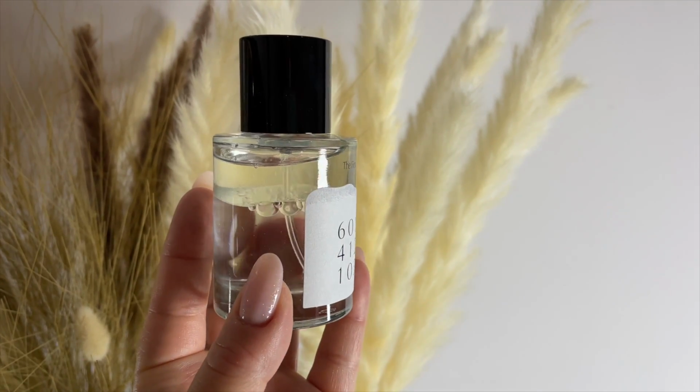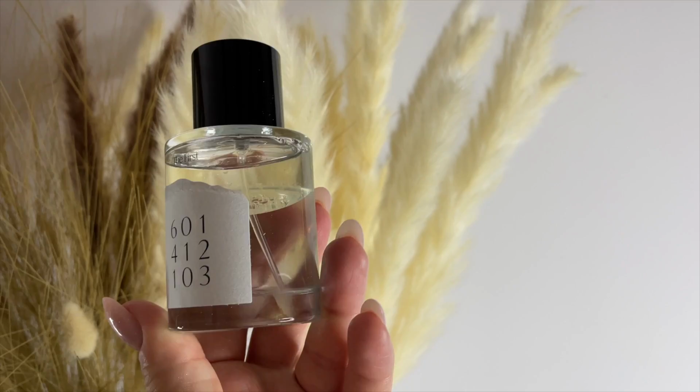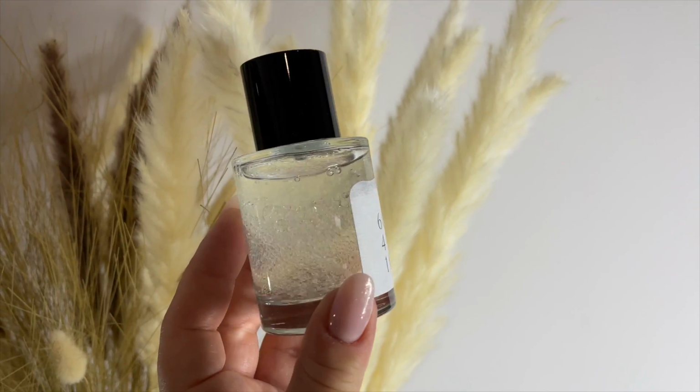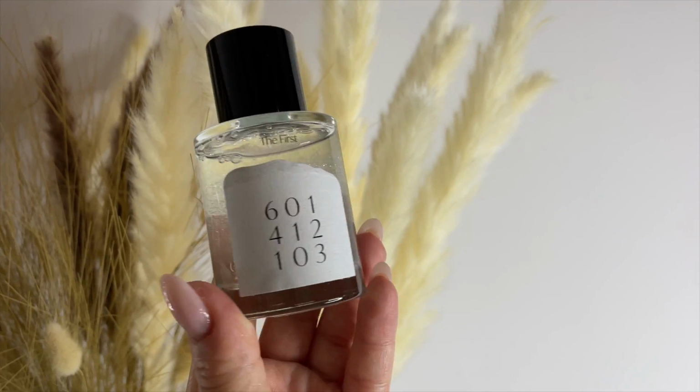So here we have the fragrance called The First, and this one is Powdery Musk, reminiscent of the memory of a fluttering heart with the first snow, the first kiss, approaches like soft skin and gently makes me mature. And yeah, it's very sensual and very thoughtful. The descriptions in general are very, very interesting.